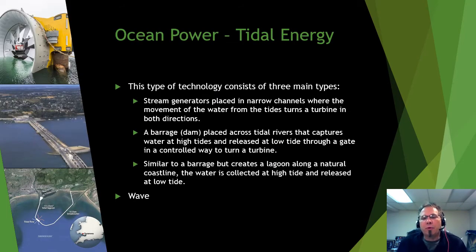Another renewable resource that's being used in certain parts of the world is tidal energy or ocean power. This is a developing thing, and there are some places that can utilize this and others that can't, obviously, depending on where you are. But it consists of three main types. First, a stream generator. Think of that as kind of like a wind turbine, but for the ocean. You have tides that come in and out, and as the tide comes in, it spins a propeller, which then turns a generator, which makes electricity. And when the tide goes out, it'll spin the other way and create the electricity. So that's one type. You could see that up here, these big turbines.